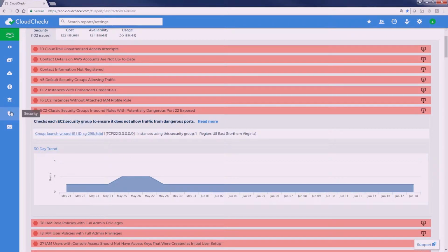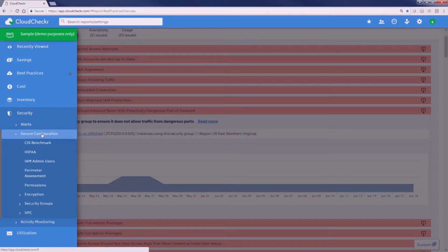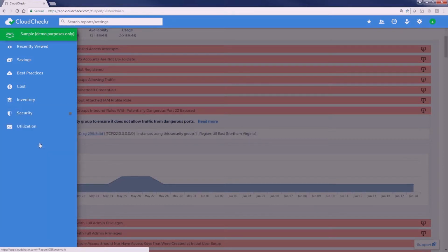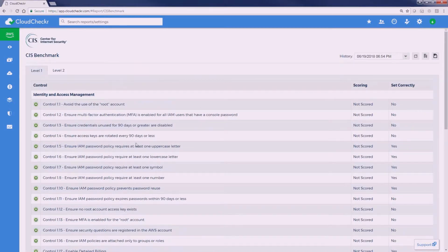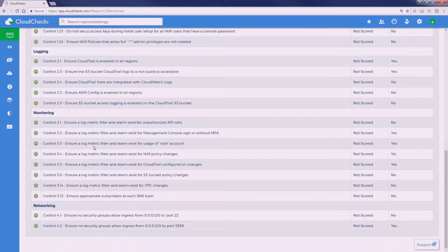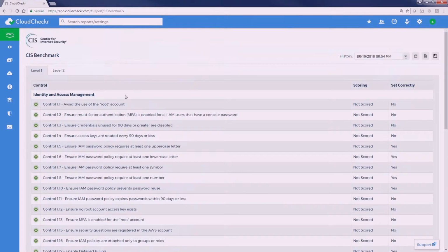And ultimately, I can use this tool as a benchmark or an auditing tool for compliance standards at my company. If I go into this secure configuration, I have a CIS benchmark built into here. So this is a Center for Internet Security benchmark that essentially lets me know, based on my type of account, what areas I need to make sure I'm meeting compliancy for, and am I meeting it correctly right now? So this is something you can have sent to you on a weekly or monthly basis to review with your engineers to make sure your account, one, meets AWS best practice, and then if there are specific compliance standards.